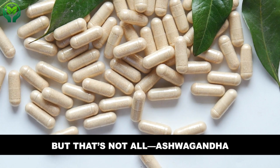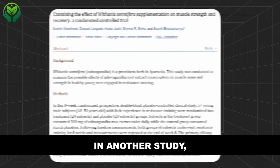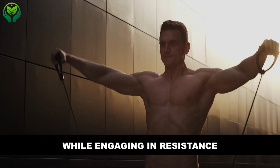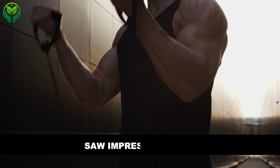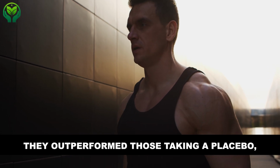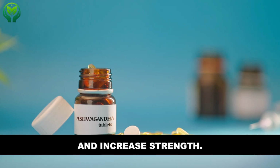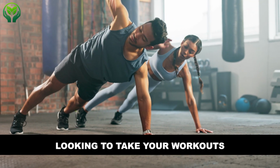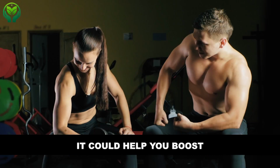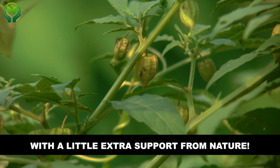But that's not all. Ashwagandha also seems to have muscle-building benefits. In another study, male participants who took 600 milligrams of ashwagandha daily while engaging in resistance training for 8 weeks saw impressive gains in muscle strength and size. They outperformed those taking a placebo, showing that ashwagandha could be a valuable supplement for anyone looking to build muscle and increase strength. So, if you're looking to take your workouts to the next level, consider adding ashwagandha to your regimen. It could help you boost strength, enhance endurance, and reach your fitness goals with a little extra support from nature.